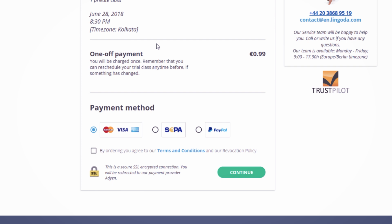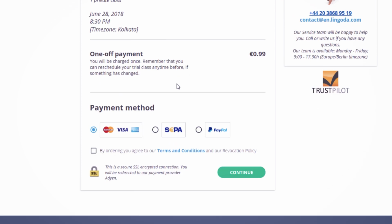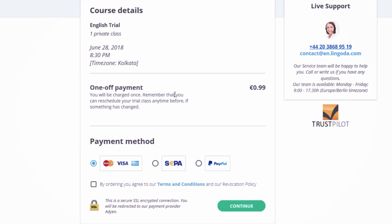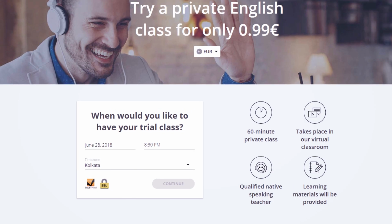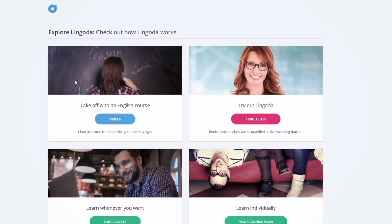So you don't have to pay the entire sum. You can have a trial class and see how it works for you. These are the possible payment methods. But for me, as I already have an account, I don't think I would go for this one. But let's look further at the website. What are the various other options that we have? So let's go back and instead of trial class this time, look at something else.